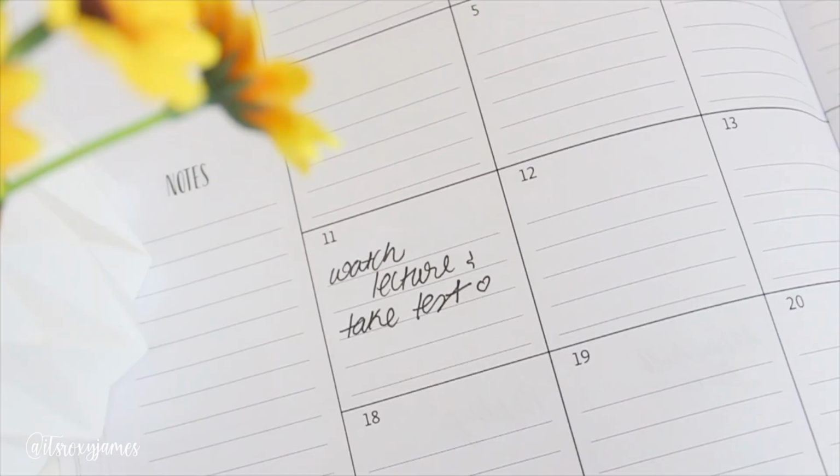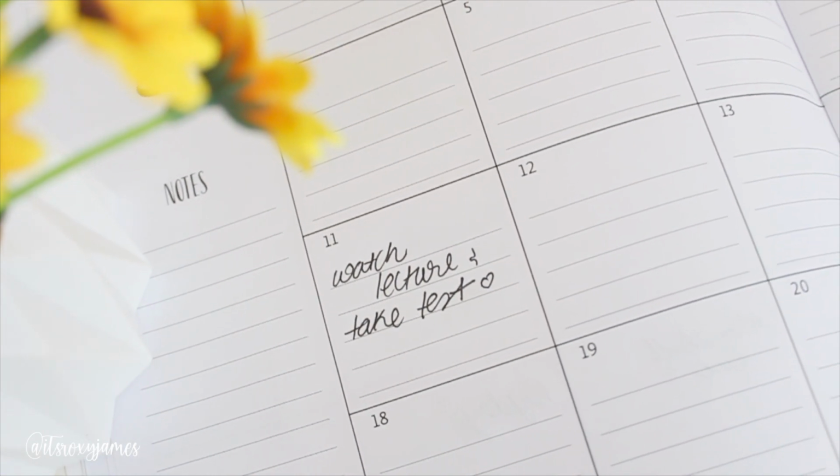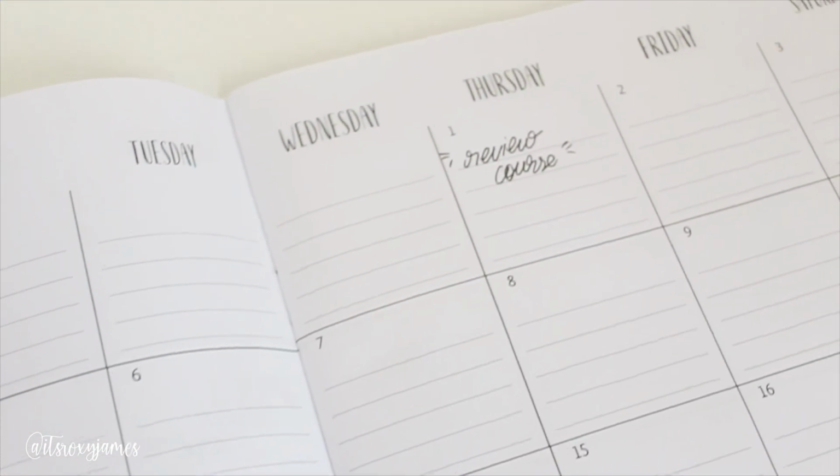The next way you can use your monthly planner is as a student planner. So this is great for seeing all of your major deadlines for your assignments, projects, tests that you have. You can also use it for your timetable or class schedule, so that you'll be able to see all of the classes that you have for the entire month.